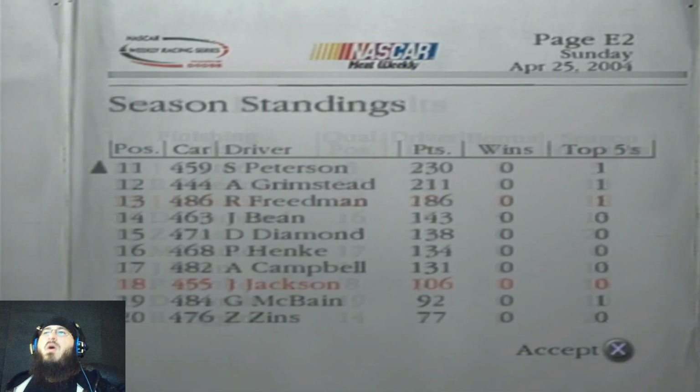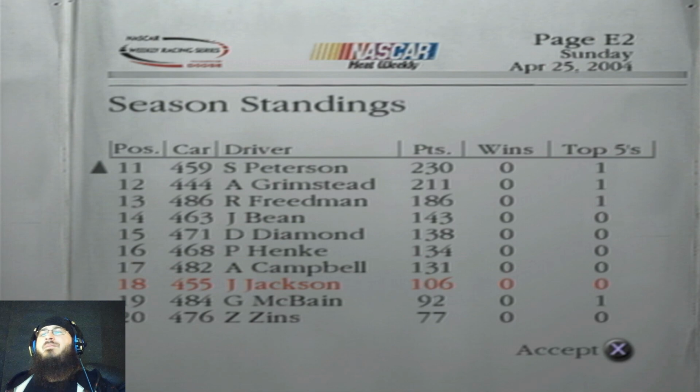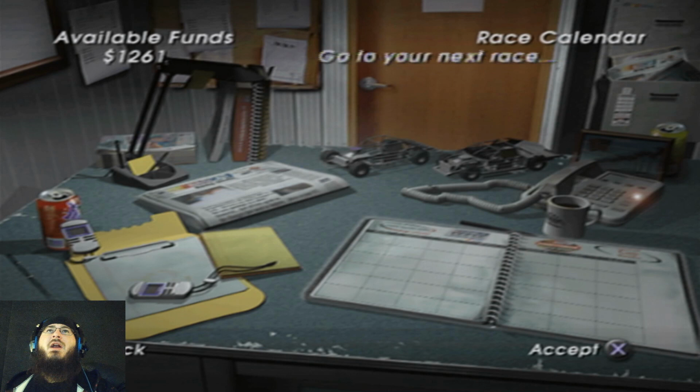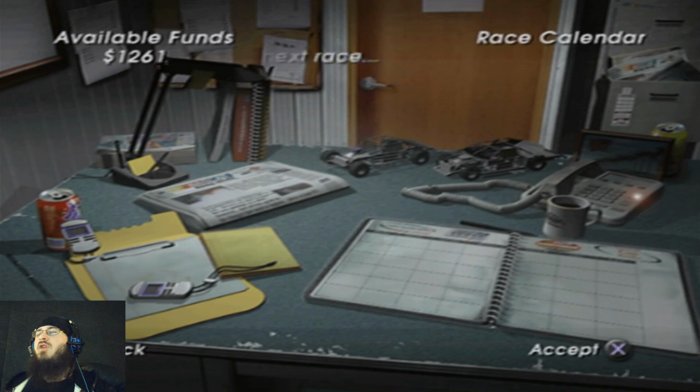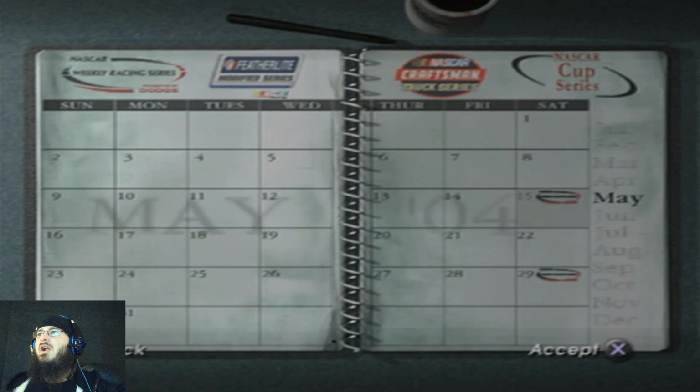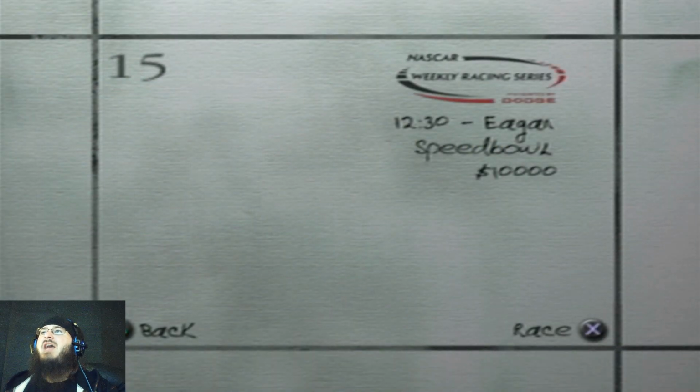Making strides now. That puts us up to 18th place in the standings with 106 points. So a few more finishes like that, we'll be able to get a little bit more money. That's a little over $1,200 in the bank. We're going to move on to the next race, and our next one is at the Egan Speed Bowl.